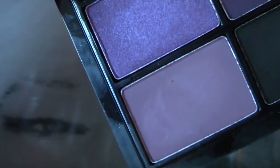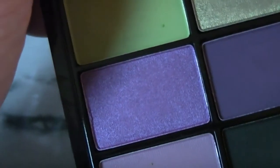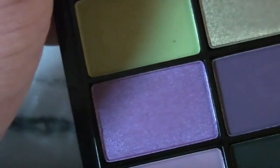So the next colour is this one here. It's bright purple. Deep Purple! I will keep forgetting that particular shadow's name. I really don't know why that one doesn't stick with me more. But this one is another frosty sort of colour. And I don't know why they call it Deep Purple. For me, it doesn't look very deep.